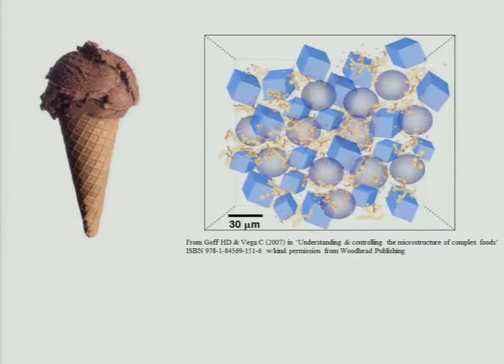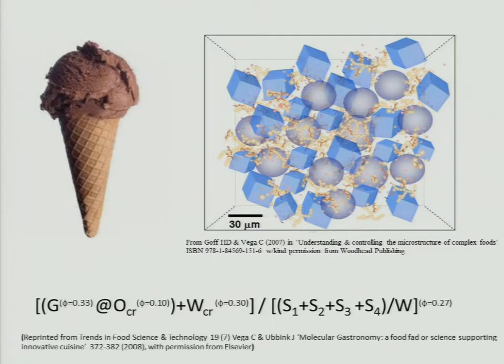When I think about ice cream, I think about a cone of ice cream with a scoop of dark Belgian chocolate. Ice cream. Delicious. But if I get going with the thoughts, I start to see the microstructure. Okay? So the fat globules, partially coalesced, with the air bubbles and the ice crystals, and so on. But if I really get going, I see the math of ice cream. And this is true, believe it or not, published in Trends in Food Science and Technology.